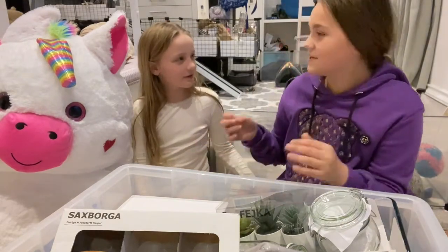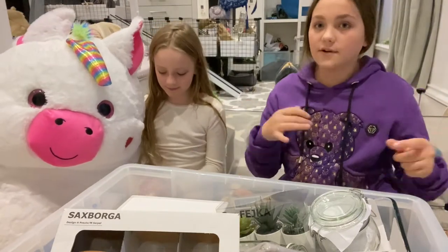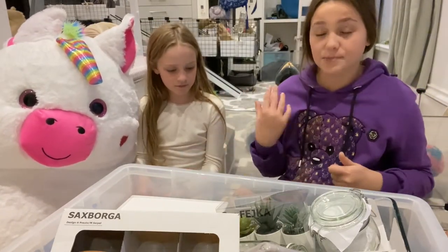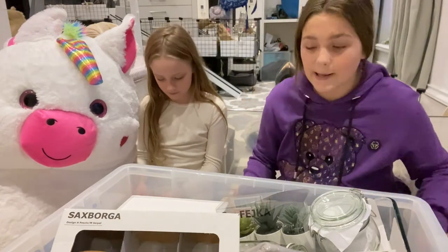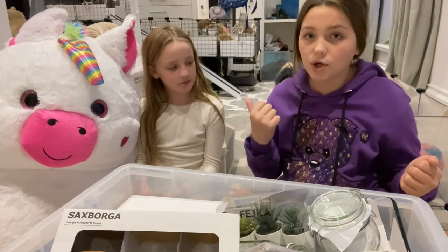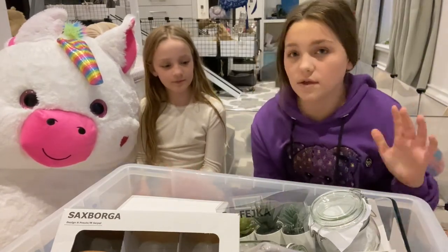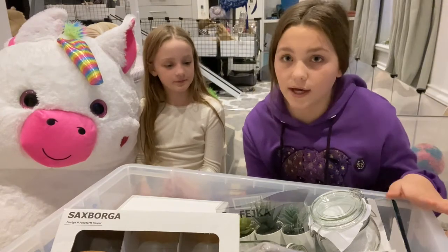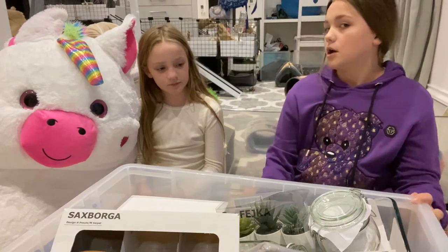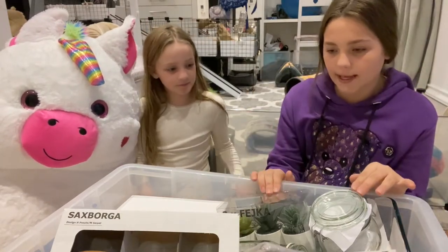What is it? So guys, we are going to be doing a kind of game. Since everything is from IKEA, not a pet shop, none of the stuff is specifically meant for pets. So we're going to be playing a game. I'm going to show the thing to her and she is going to guess what we are going to be using each of the things for and what pet is going to be using it. Yeah, that's the game that we're going to be playing.